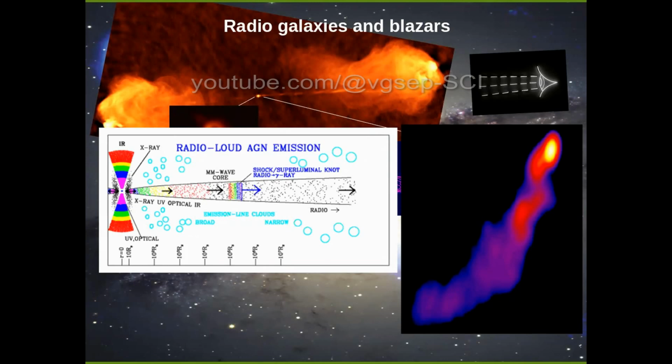This is where the supermassive black hole is. It has an accretion disk, and the accretion disk is constantly feeding it with gas. And then the jet is launched, and it propagates outwards, going through what we call the broad-line region, which is what you see here. These are just clouds of gas that are orbiting the black hole, and this is where the emission lines we see in the optical are coming from.